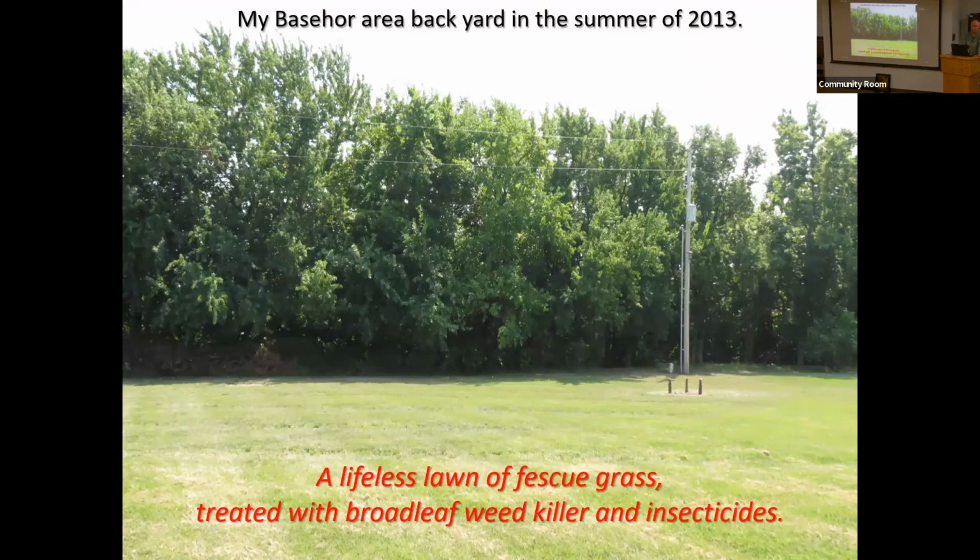So here is my yard in summer 2013. Not much there, is there? It's just a big old field of fescue grass that I had to mow all the time. And nothing else lived there. You didn't see birds or butterflies or anything.